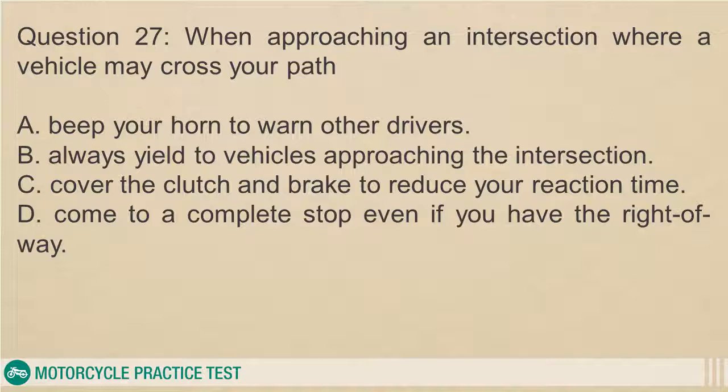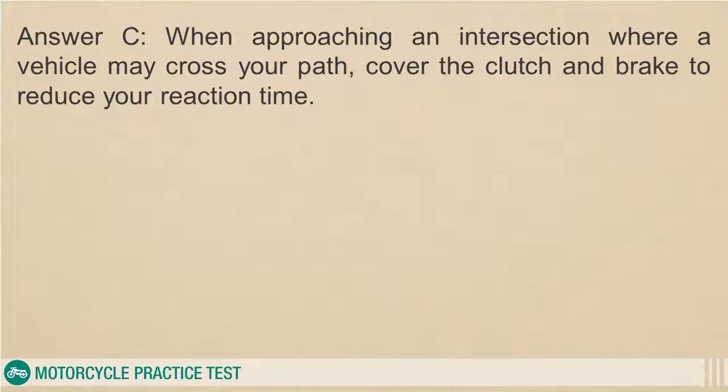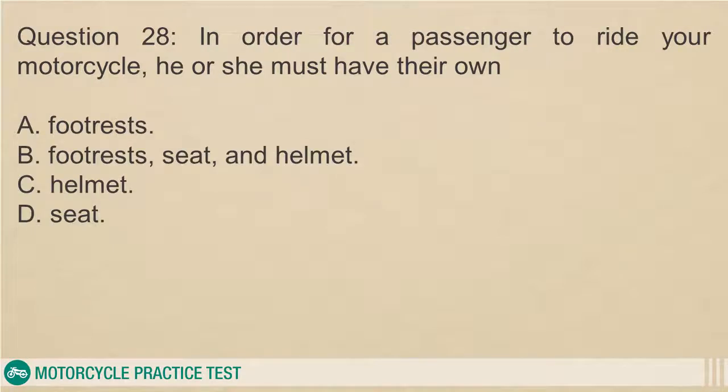Question 24. When carrying a passenger, instruct them to A. Question 1. Which lane positions are safest for motorcycles? A. The safest position will depend on the surroundings. B. The center position is always the safest option. C. The left. Answer A. You should not ride your motorcycle alongside of cars because you might be in the blind spot area.